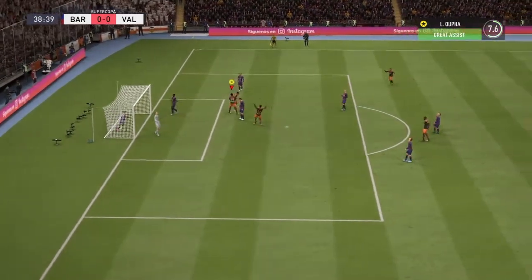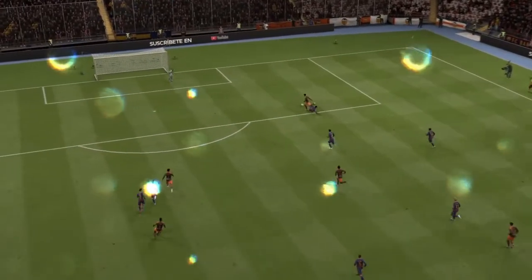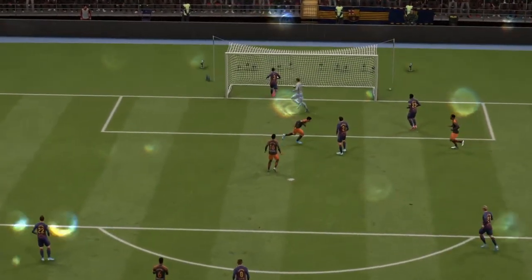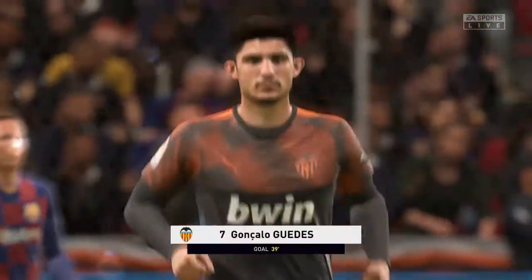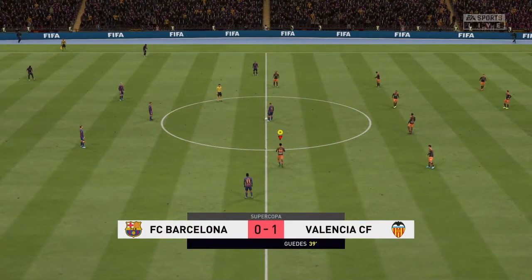Well, there it is, the opening goal of the game. No wonder they're off and running in celebration. Excellent for his team, easy for him. Well, he's laughing and joking about it because it was perhaps the easiest goal he's ever scored in his career. Valencia with the lead.